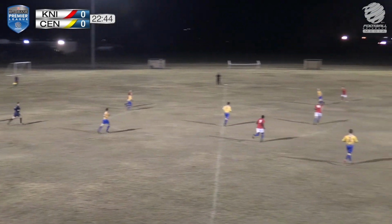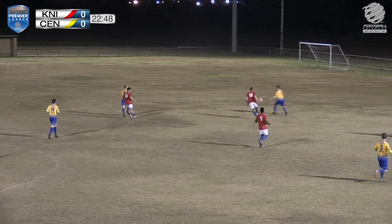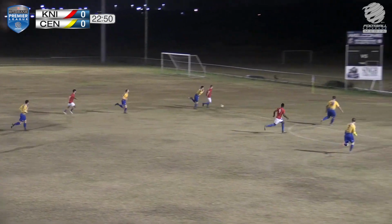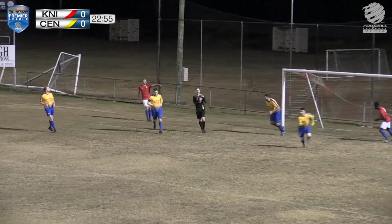Farquhar trying to get this game going quickly. Flicked on and Travis tries to latch onto it. It's missed from Jake Schofield. Here's Travis and that's a great save from Alex Schofield.